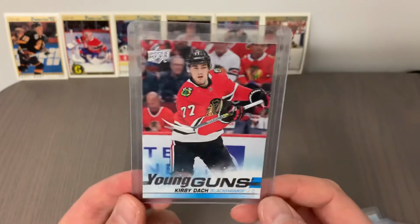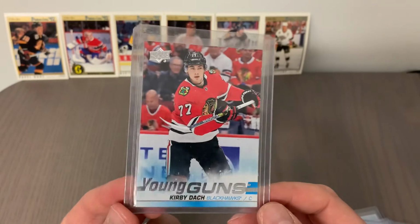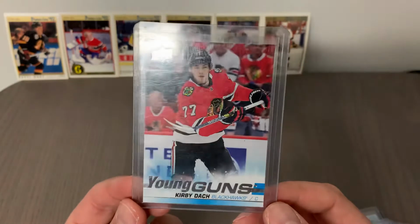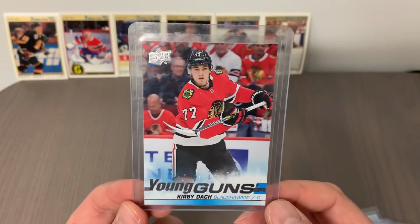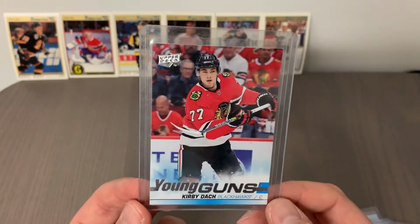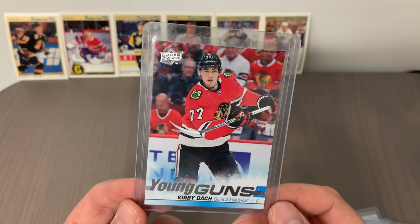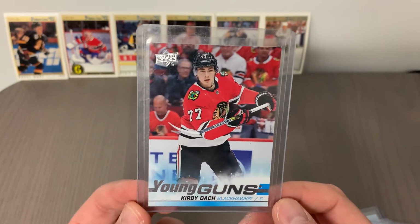And then finally, the last card for the video would be his Young Guns card. And again, haven't had this one graded yet. This is a candidate I may send into PSA with my next submission, kind of along the lines of the same thoughts I shared with you on the Kyle Connor. You know, the multiplier effect from raw to PSA 10, there's definitely room there for growth here for Doc.